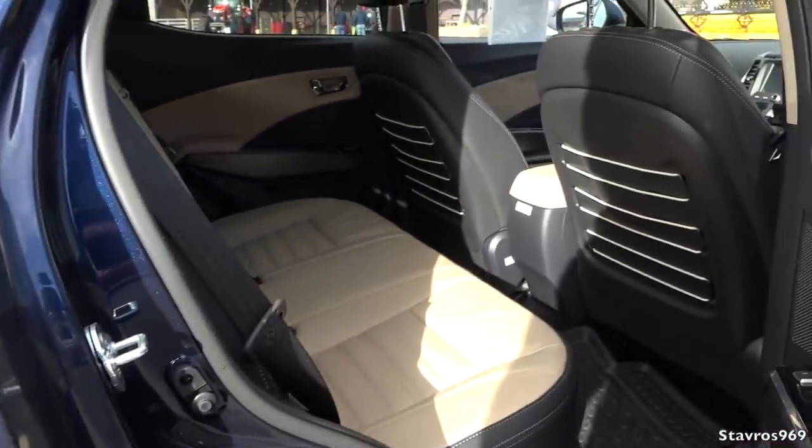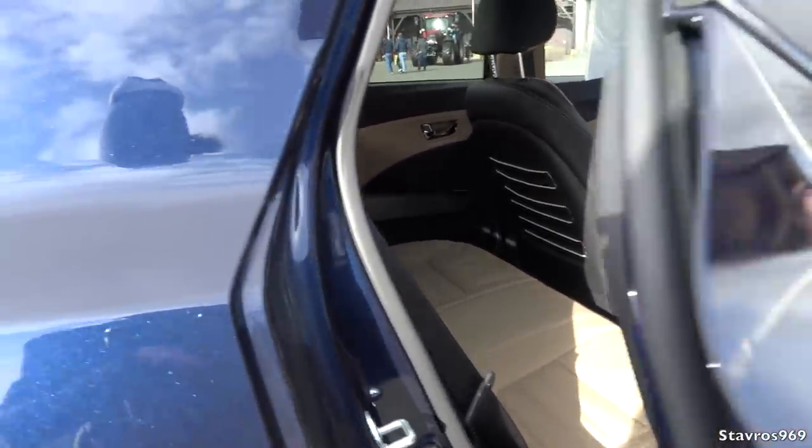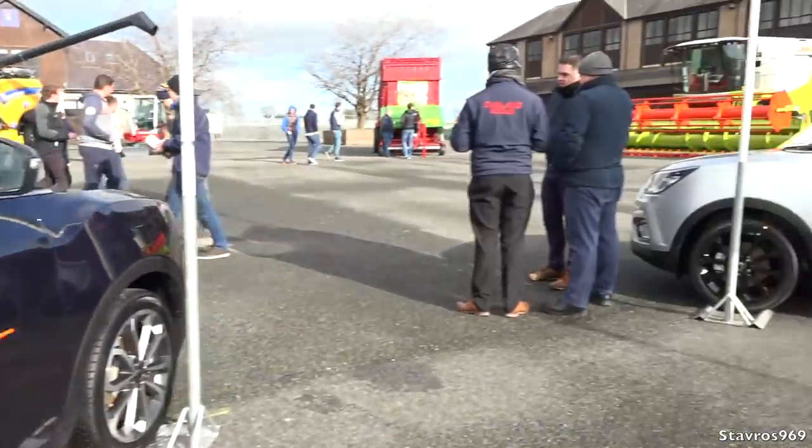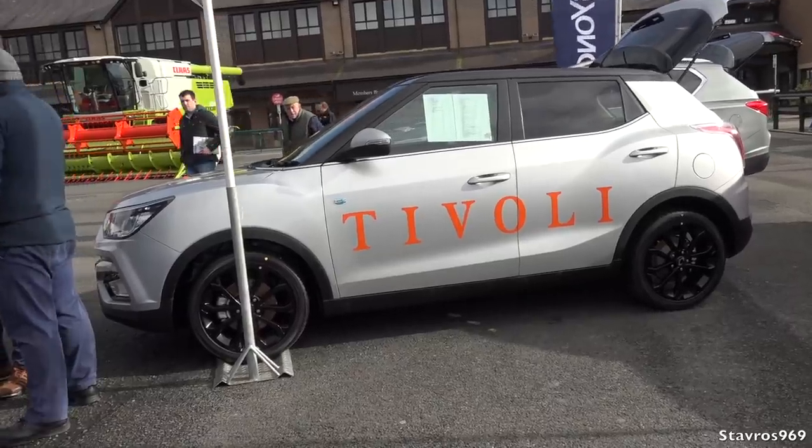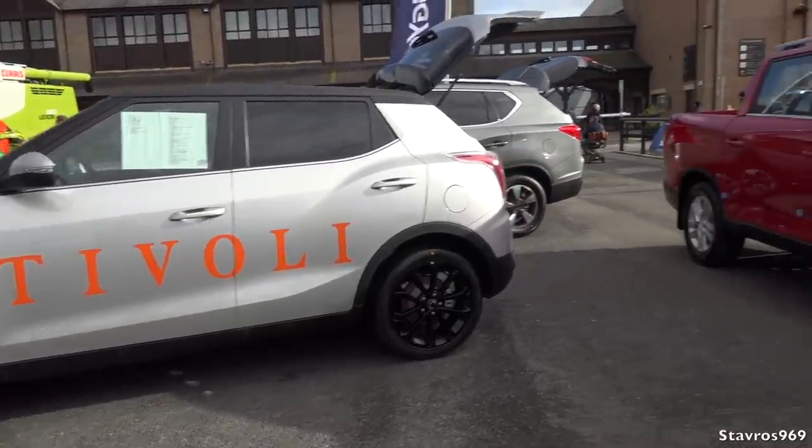But we'll just have a quick look in the rear there. Quite nicely finished in the rear. And that is the smaller version of the Tivoli. So as I said, a 1.6-litre diesel or a 1.6-litre petrol.